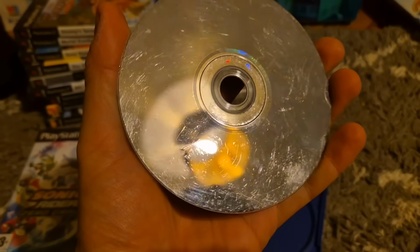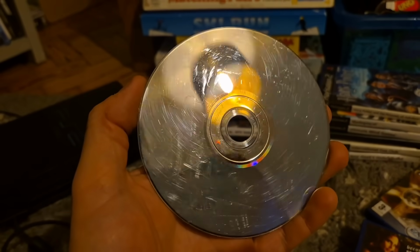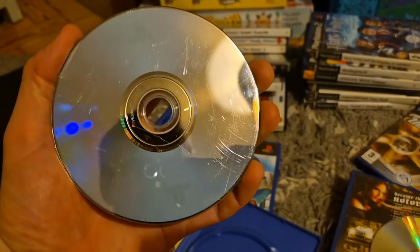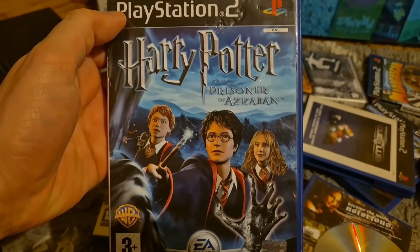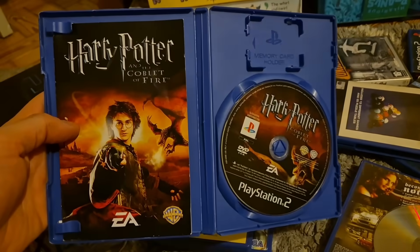Look at that there. Bin. Need for Speed. Disc not recognised. We got 2 Simpsons discs for some reason. Game not recognised. Look at that. Big ring on that. Harry Potter Prisoner of Azkaban is actually Harry Potter Goblet of Fire.